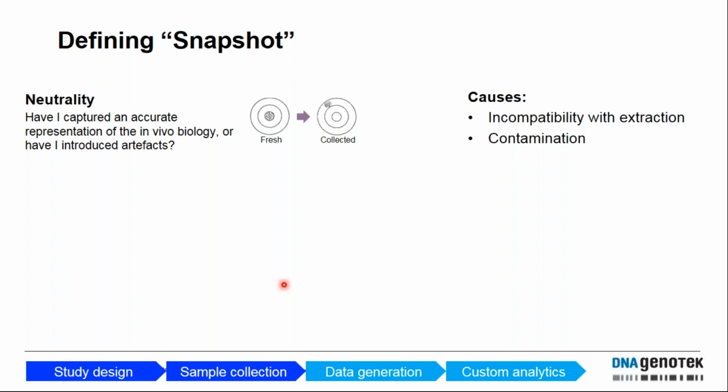So if your stabilization chemistry, for instance, impacts the lytic buffer that's present in commonly used extraction kits, then you will not be able to recover that in vivo microbial profile. And the other one is really contamination, and that's if your stabilization chemistry or physical design of it has significant contamination in it and will mask the microbial profile. Now, this is not as important for gut samples as it is for skin or environmental, where obviously the microbial biomass is much lower, and so that contamination has a much bigger impact.